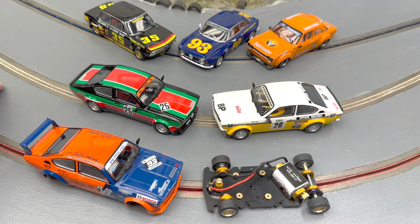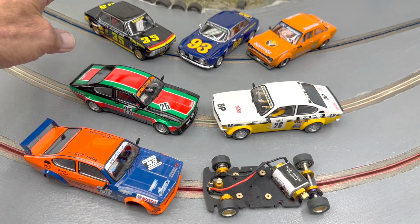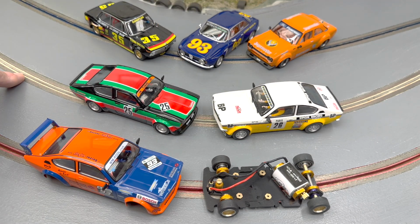Sometimes they raced in different series, you know, rally series, things like that. So look that up, and you're in for a treat. And the BMW Alpha, the Escort, the cars in the back there have already been so popular. It just, like I said, they're just so much fun to run.